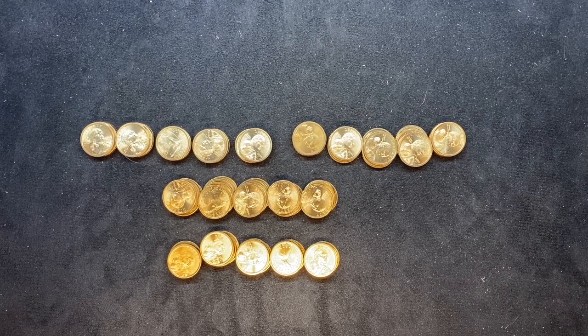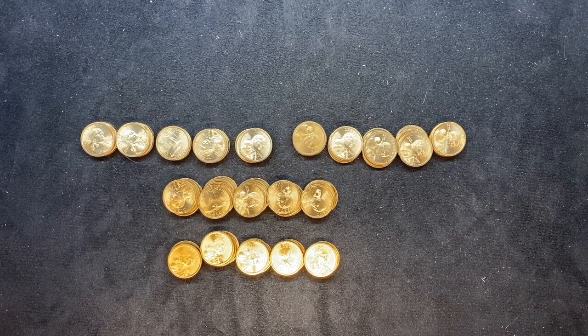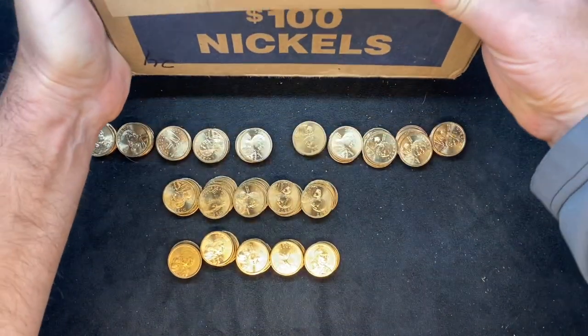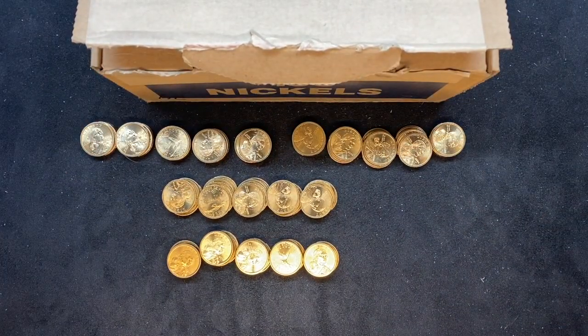Instead, what we're going to do today is my very first nickel hunt. I've already opened the box, and I know they're circulated, so I'm excited to get into them. So let's do it.